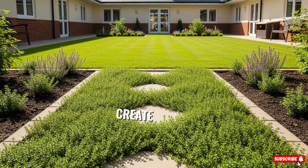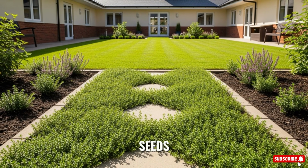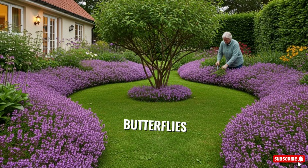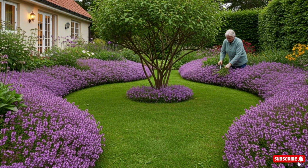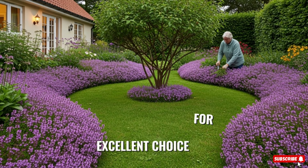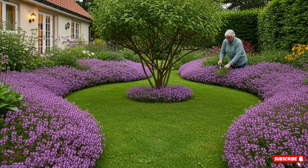The tiny leaves create a dense surface that blocks sunlight from reaching weed seeds, which means fewer weeds for you to pull. The flowers attract beneficial insects like bees and butterflies, adding even more value to your garden ecosystem. The overall height stays quite low, usually just a few inches tall, making it an excellent choice for areas where you want coverage without blocking the view of other plants.